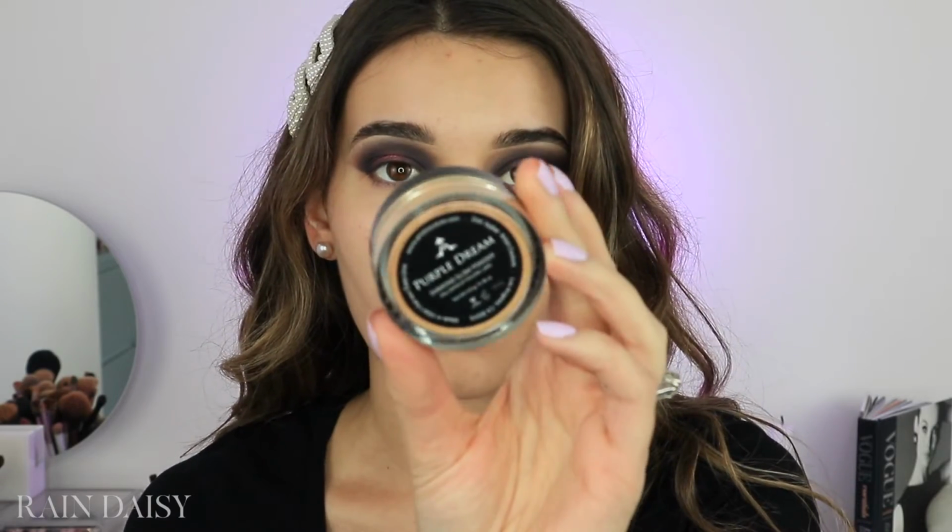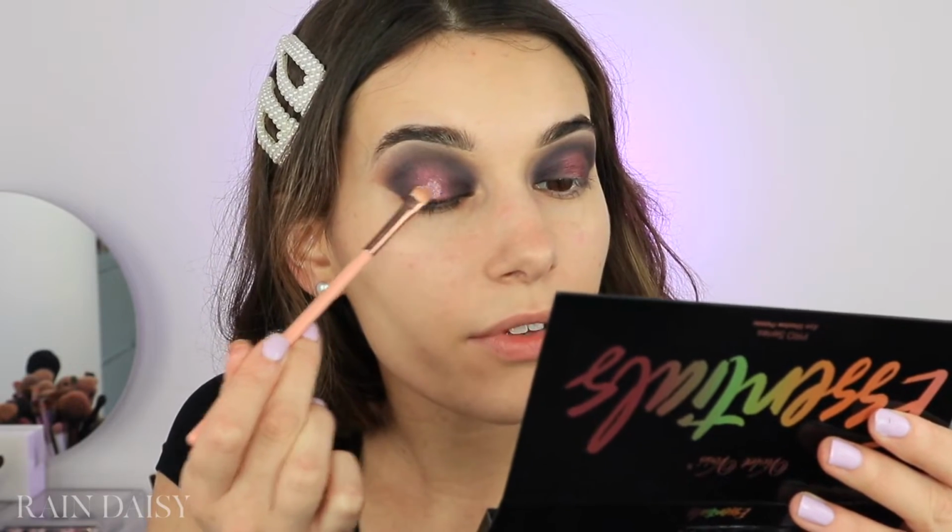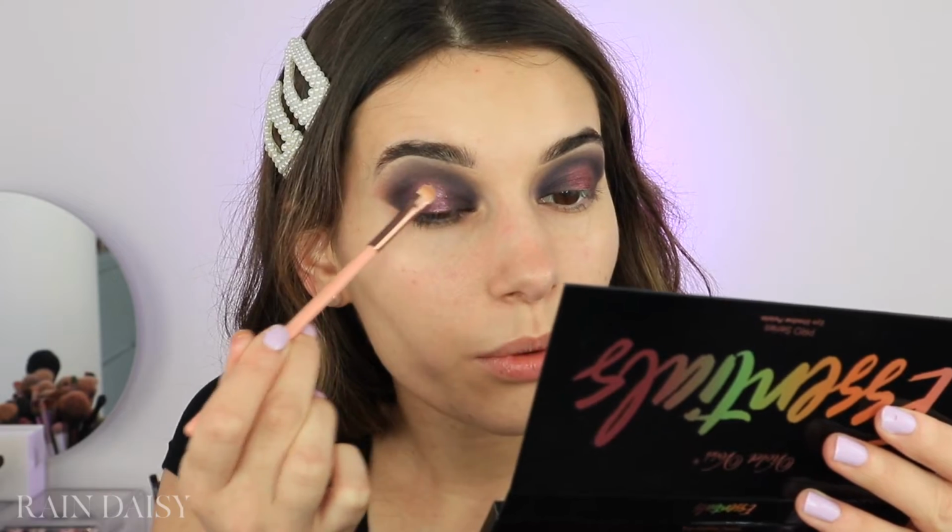But to make it stand out more, I'm going to use this Purple Dream highlighter from Artist Couture. I haven't used it yet. How am I going to open this? Ow. I'm gonna add it right on top of the purple. Okay, that makes it look really cool. I'm also gonna put this on my inner corners.